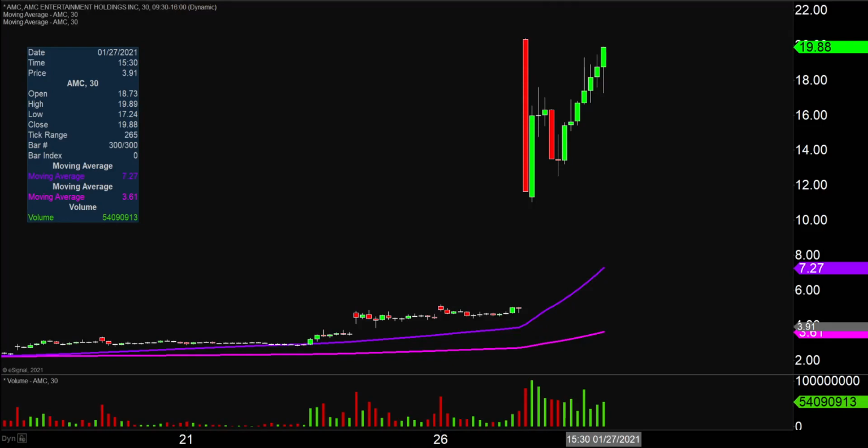Well, a monster move here for AMC, and huge volume, huge price movement. If you didn't hear about AMC today, then you must live under a rock. But moral of the story, a lot of eyeballs are going to be watching this one moving forward.